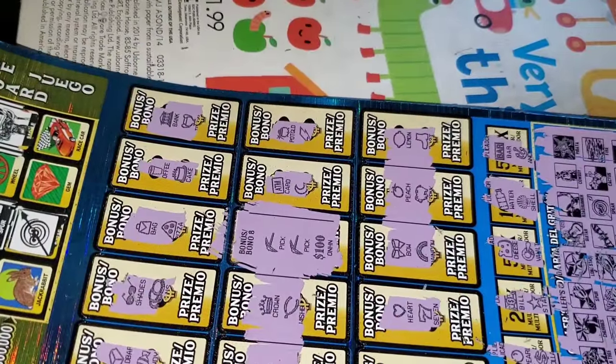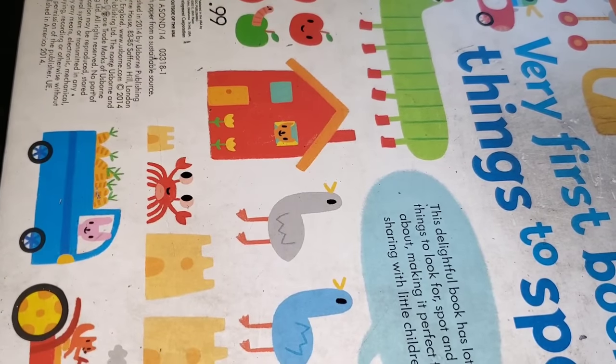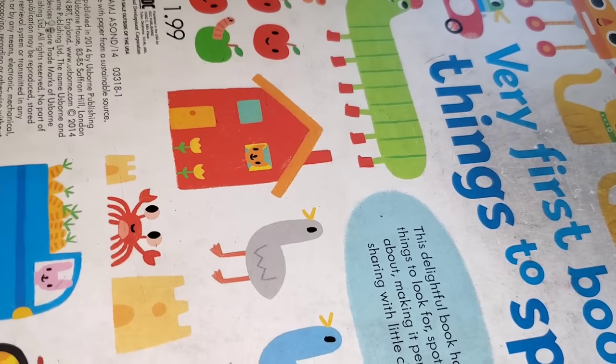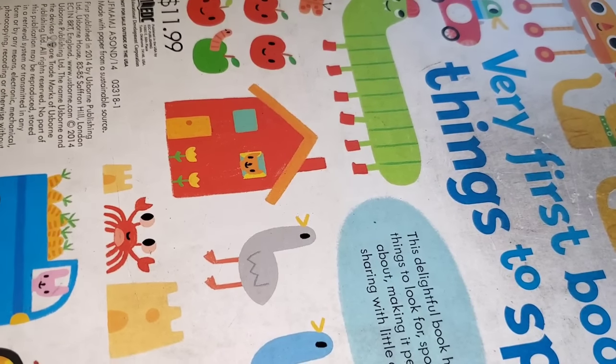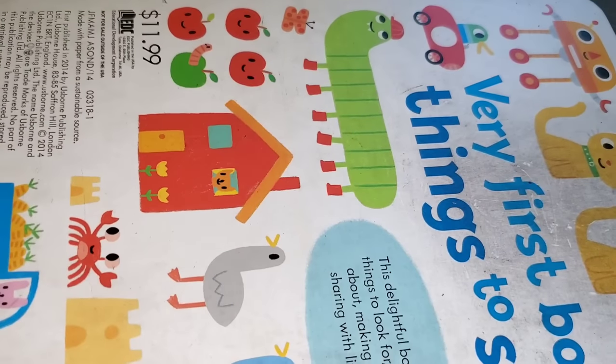Double check. You know, we've got more money back than we did yesterday. I think we're $30 ahead of yesterday. We're at $475, I think. Yeah, $475. Let's see if we can get something big here.